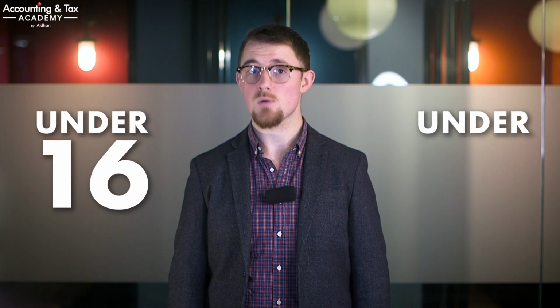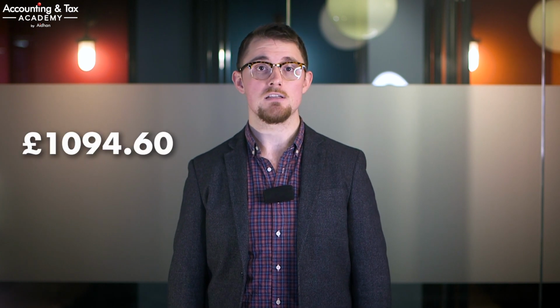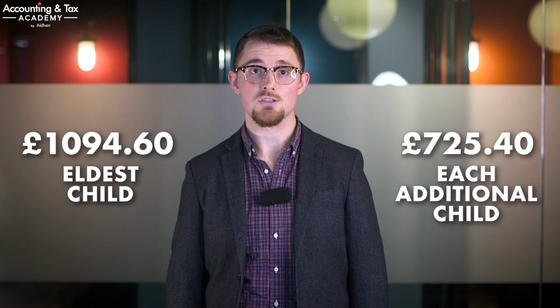If you're responsible for bringing up a child, then you are more than likely eligible for child benefit, providing that the child you look after is either under 16 or under 20 and in approved education or training. The child benefit payments are made every 4 weeks, and if approved, you'll receive £21.05 per week, or £1,094.60 per year for your eldest child, and £13.95 per week, or £725.40 per year for each additional child.